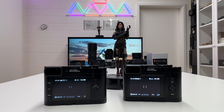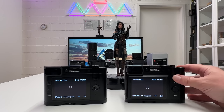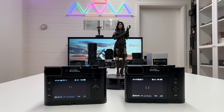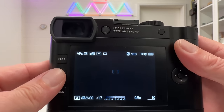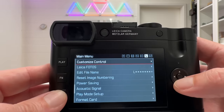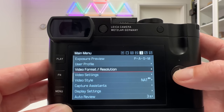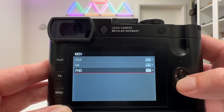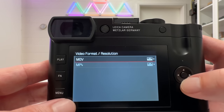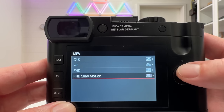I already demonstrated what an HDMI port can do for you if you have it on a camera like the Leica Q3, which is not available on the Leica Q2. And in terms of video capabilities, we have massively more functionality now on the Leica Q3. So let's go here into video mode for a second on the Leica Q2. Let's go into the menu, to page number 3, and then we have the video settings. Video format, for instance: on MOV you have cinematic 4K, 4K and full HD. And the same applies on MP4. We have cinematic 4K, 4K, full HD and full HD slow motion.